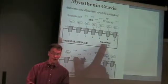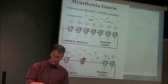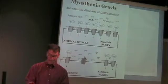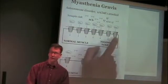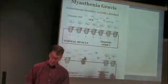They're nicotinic because they are the receptors that are ionotropic and can allow for fast depolarization of the muscle and contraction. Right? So it turns out in a typical normal muscle, you've got a lot of these nicotinic receptors located just across from the presynaptic terminal.